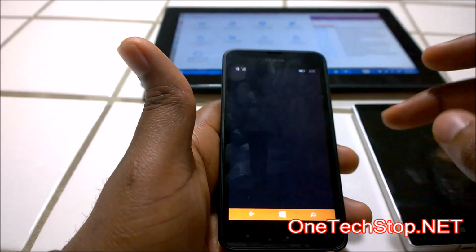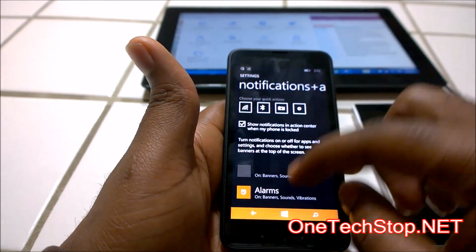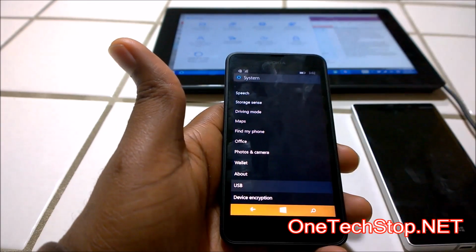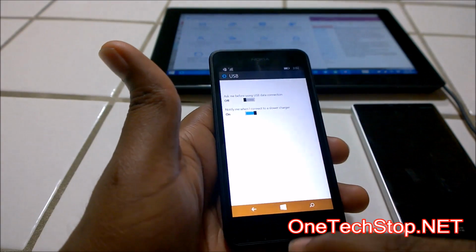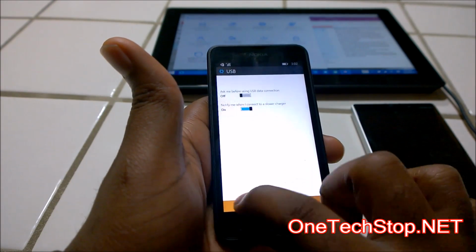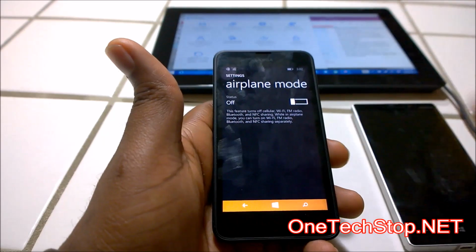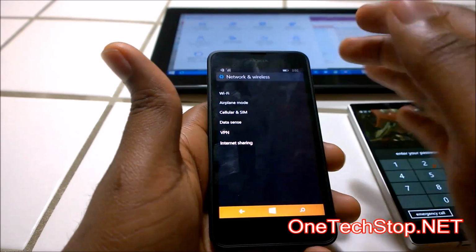notification and action center. This is where you can tweak these 4 buttons up here. You can choose the notifications you get: speech, storage sense, photo, camera, wallet, the about page, USB. So you can choose when you connect a USB cable to your computer what action you want the phone to perform. And a whole bunch of others, you have your network. So all these settings, when you go into them, it takes you to the traditional look from Windows 8.1, so then you're familiar with it again.